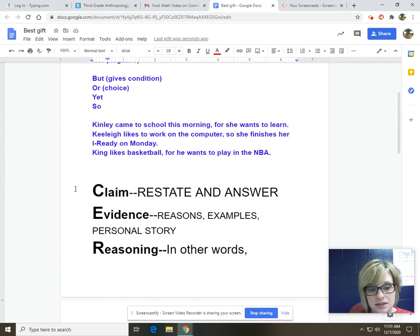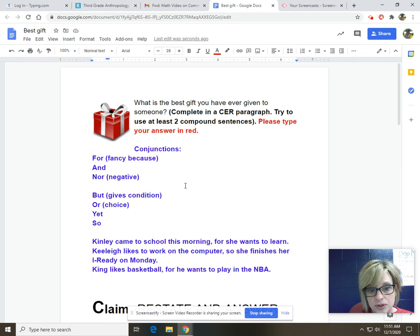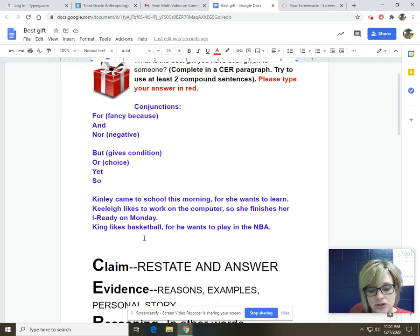So please look at this. This is what you're going to be doing. Now, I'm going to leave these examples up here to help you, but you're all going to get a copy like this, and you can get started.